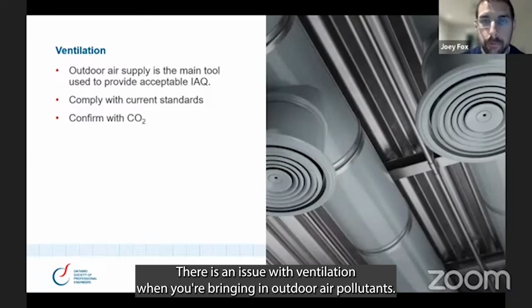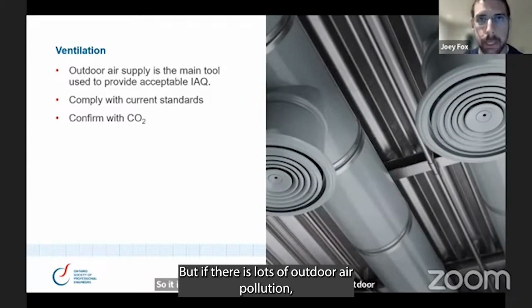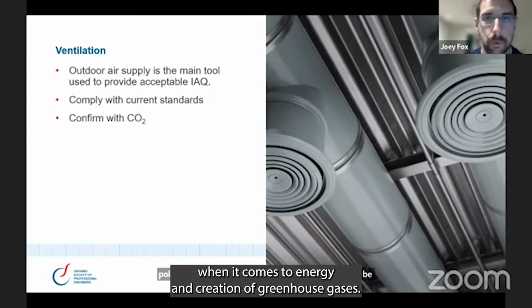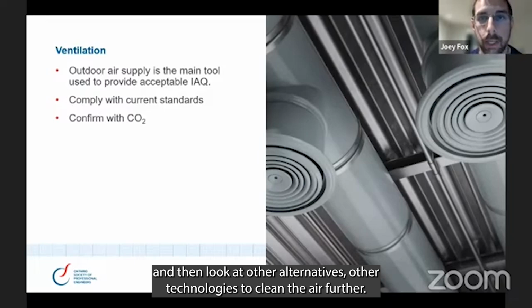There's an issue with ventilation. One, you're bringing in outdoor air pollutants. So it is better. Usually indoor air is much worse than outdoor air. So it helps, but if there is lots of outdoor air pollution, then there's other technologies that could be better. Ventilation is also the most cost intensive when it comes to energy and creation of greenhouse gases. So you want your fundamental base of clean air from ventilation, and then look at other technologies to clean the air further.